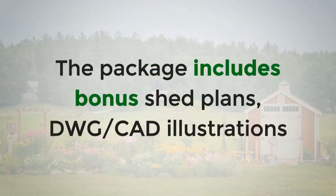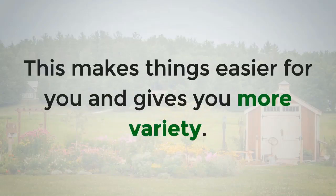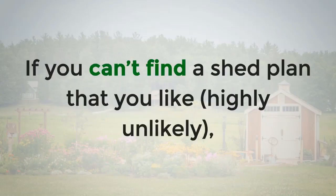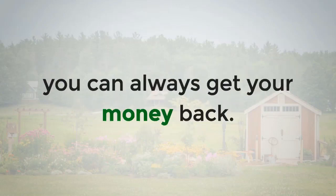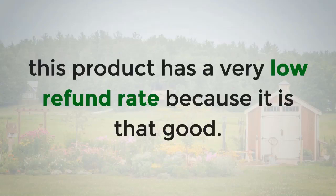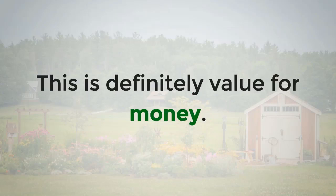The package includes bonus shed plans, DWG CAD illustrations, and garage plans too. This makes things easier for you and gives you more variety. My Shed Plans is backed by a 60-day refund policy. If you can't find a shed plan that you like, highly unlikely, you can always get your money back. Despite the refund policy, this product has a very low refund rate because it is that good. Considering the size of the collection, the pricing is ridiculously low. This is definitely value for money.